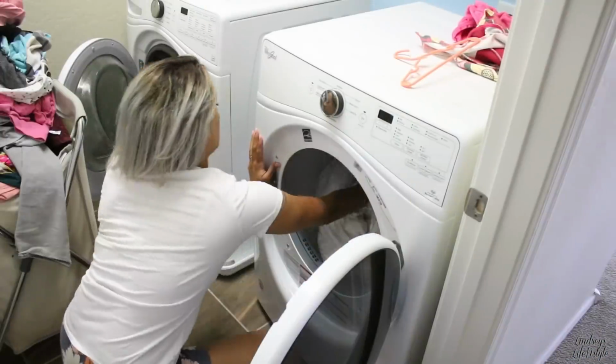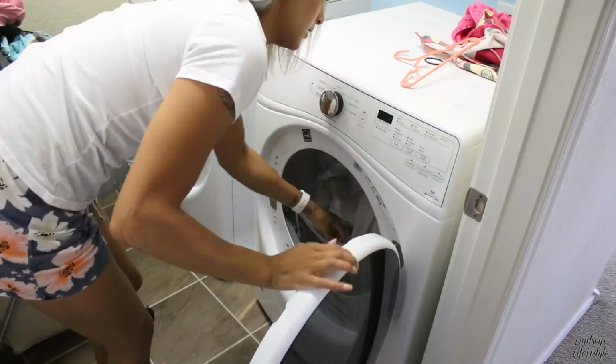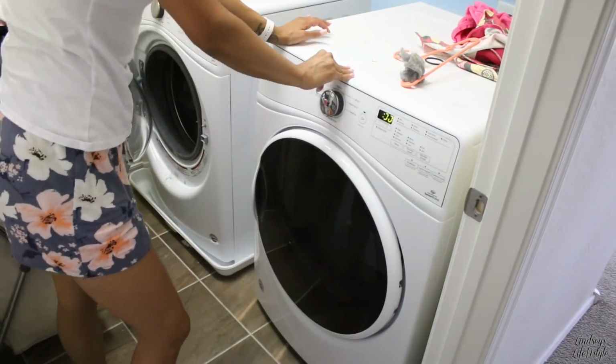So now we're going to go ahead and dry the blankets and then start a new load. I feel like I'm really getting stuff done on this day. I was like, yes, on to the next load.